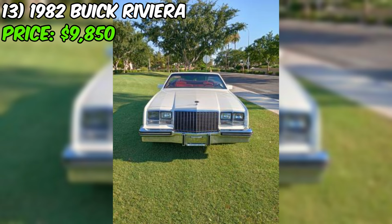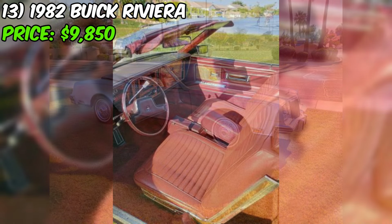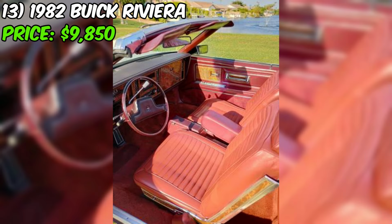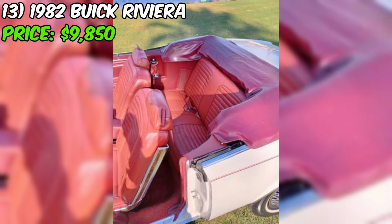Now, I know what you might be thinking. A car that's over 40 years old must have some issues, right? Well, the seller has been completely upfront about the condition of this Riviera, and they've assured us that it's in great shape. In fact, they've described it as being like new, and when you see the pictures, you'll understand why.